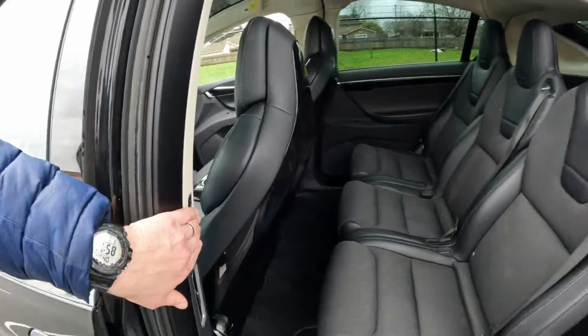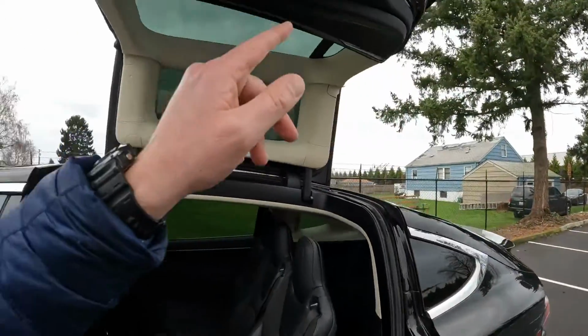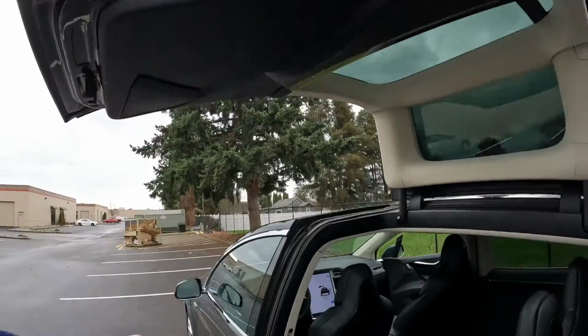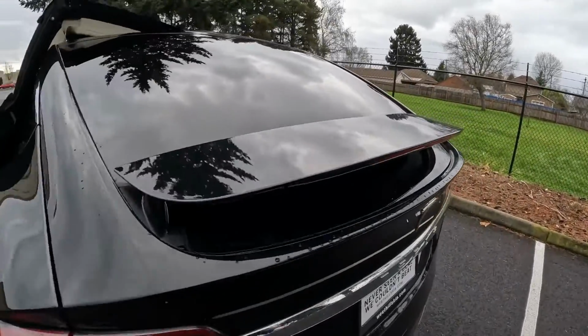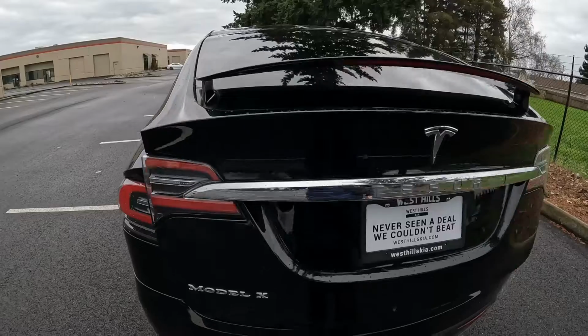There's a button here to close the door. There's a button on that side. There's also a button on the screen too to close and open those Falcon Wing doors. We also have a power rear liftgate.